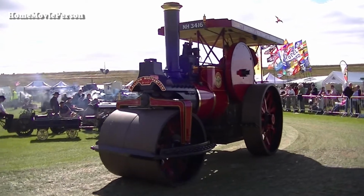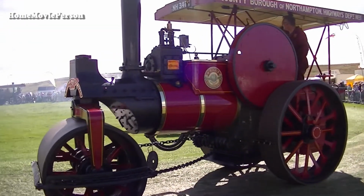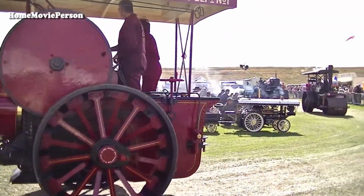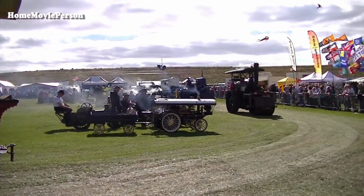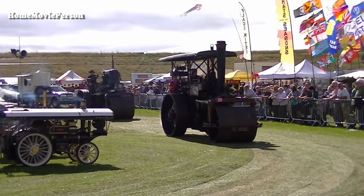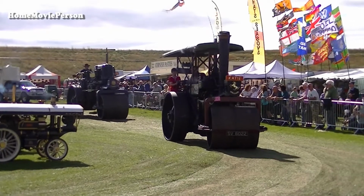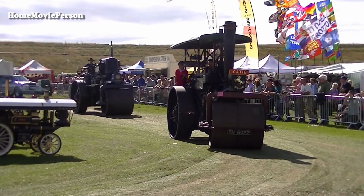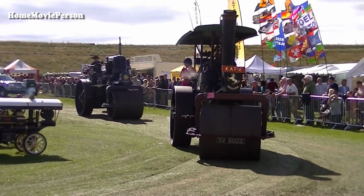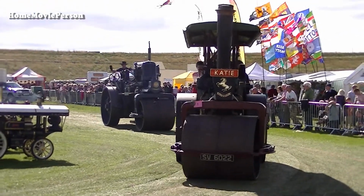Now, my goodness, we're in the big league now, aren't we? Because Showman's engine, which I think it's fair to say is by far the most sought after, by far the most valuable of engines, and an absolutely stunning Fowler there. Really wonderful to see. Still in recovery mode. You still haven't got it going, have you? They were towing this thing yesterday. I must say, it looks as though it's on top of the job, though, ladies and gentlemen. I think we'll never have any trouble pulling that.